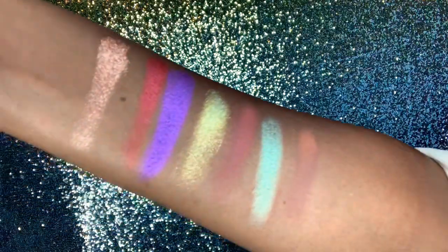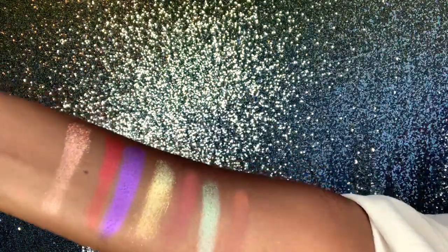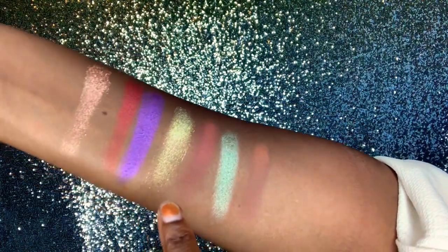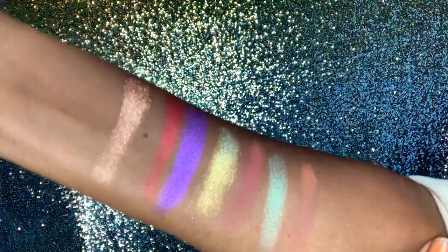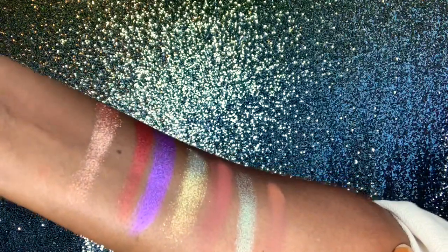That's a shimmery purple. Very pretty. Color payoff is really good in this palette. For there to be no base on my arm and using one swipe, this is a really good color payoff. Next is Trust Issues. In the palette, it looks white, but as you see it on my skin, it's kind of like a shimmery yellow. It has yellow shimmers in it, so it's very pretty.